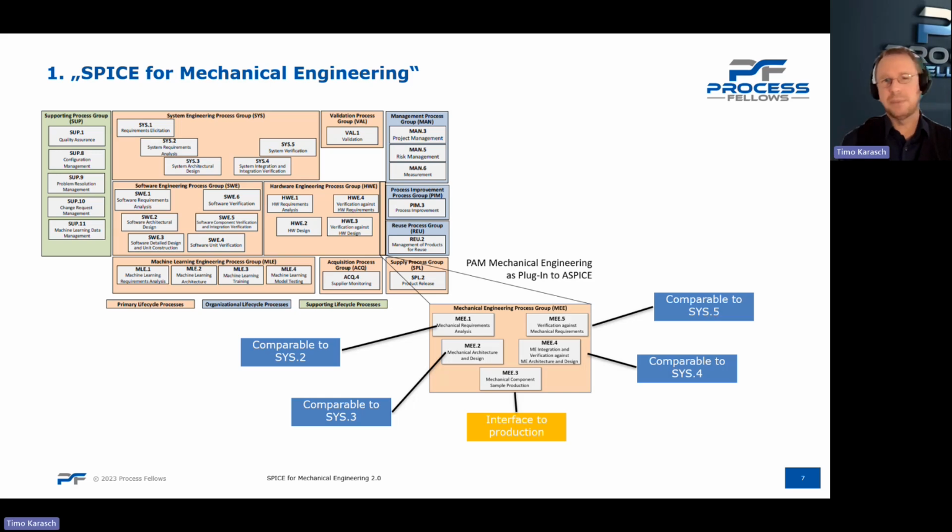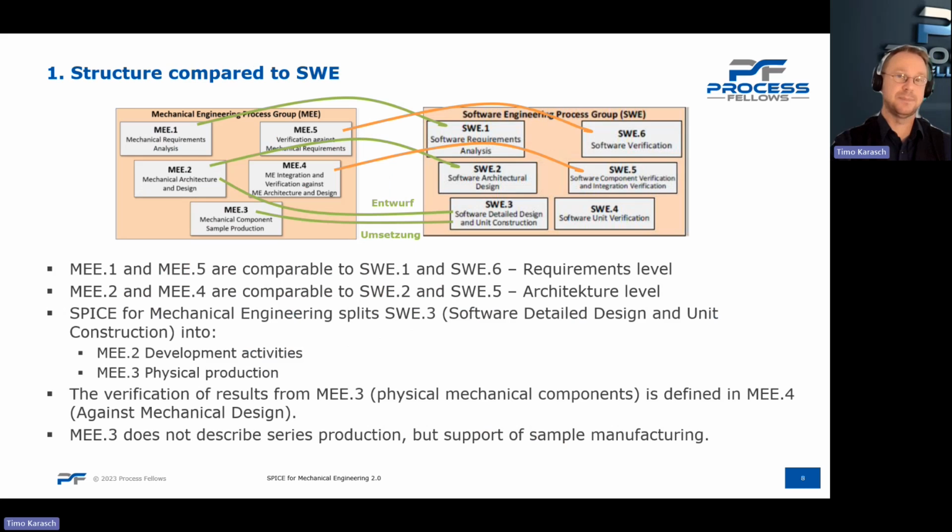On this page, I try to compare it with the idea of the system development processes. But if you're already familiar with the Automotive SPICE model, maybe it's helpful for you to even have a comparison to the software development processes, because this is happening on the same level, as I already explained, software development in parallel to mechanical development or hardware development. Here you can see both parts. On the left side, the mechanical engineering processes, 5 processes. On the right side, you see the software engineering processes that you know from Automotive SPICE.